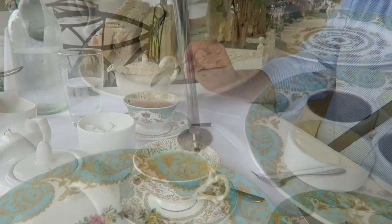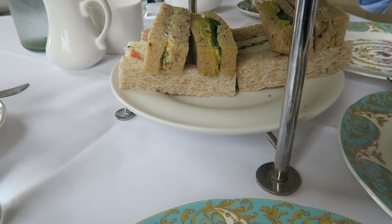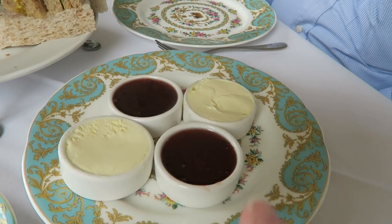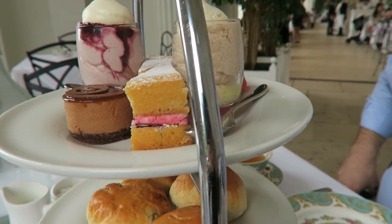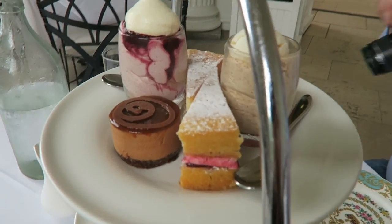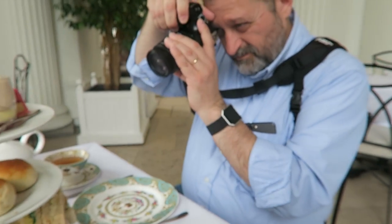Okay, so we have the finger sandwiches on the bottom, and there are a lot of different ones. And then we have the scones, and we have cream and jam over here to the side. And then we have our desserts, and we'll make sure Kevin will take a picture, or I'll take a picture of this before we start, because it's pretty. He said, yes, I will take a picture for you.